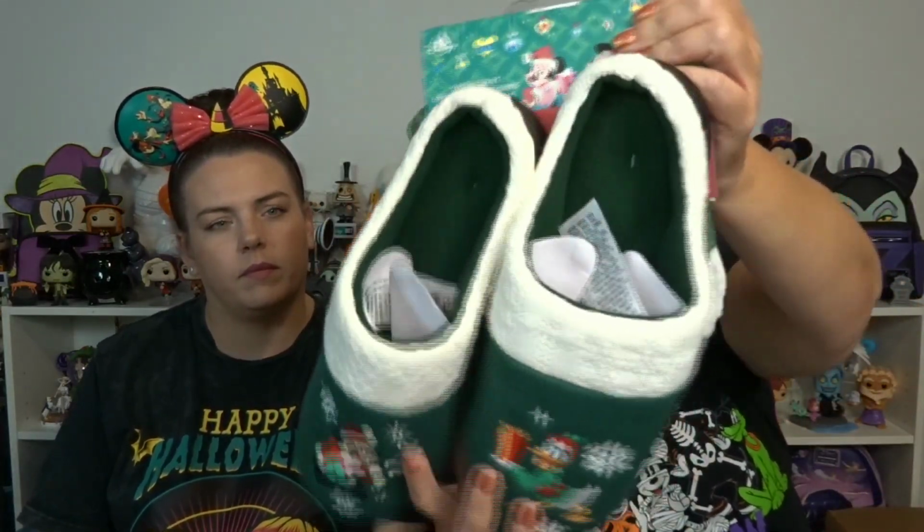Thank you. I mean, I saw it and thought of you. And then we saw these slippers, which we're not sure if they're men's or women's because they are Mickey and Donald, and it just says adult. Yeah, but it does come with little slipper socks. But then we did find other ones.